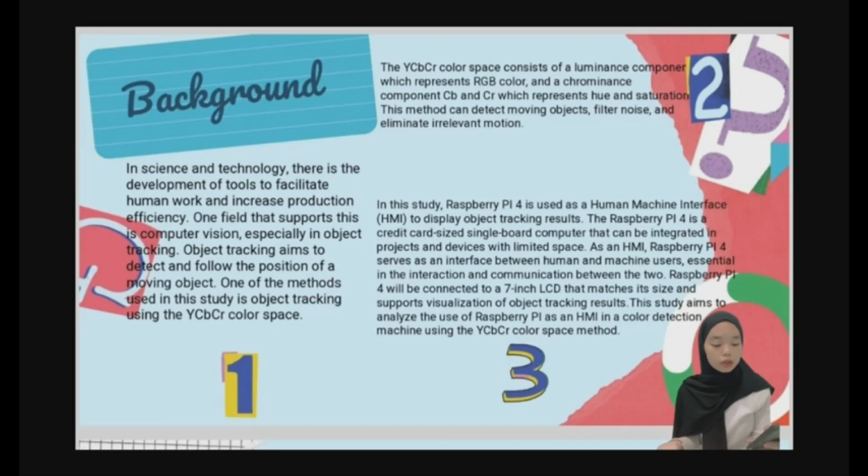The Raspberry Pi 4 is a credit card size single board computer that can be integrated in projects and devices with limited space. As an HMI, the Raspberry Pi serves as an interface between human and machine, the user, essential in the interaction and communication between the two.